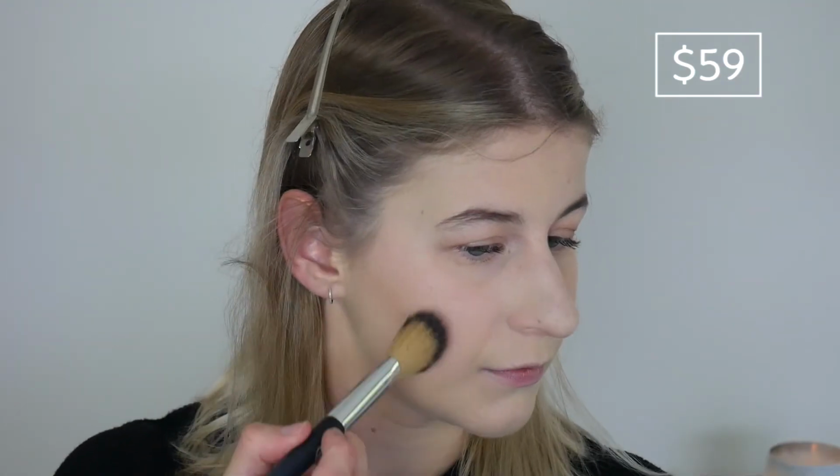But as I say, I do like it, and it gives your lashes a huge lift, which is really nice. Moving on to the face, my most expensive bronzer is also from Benefit. It is the Hoola bronzer. This cost $59. There are many sizes that you can get.